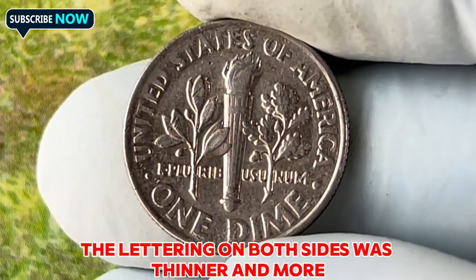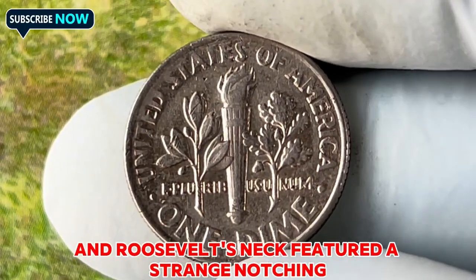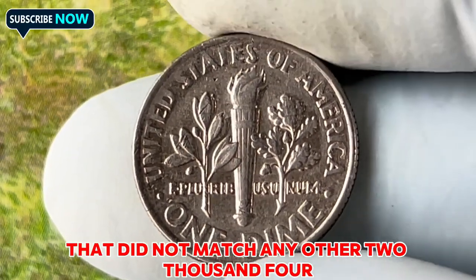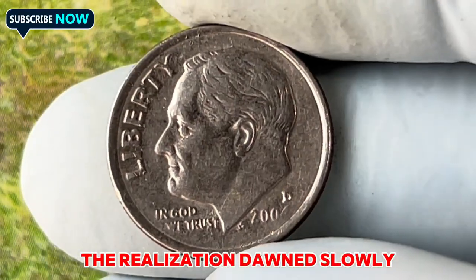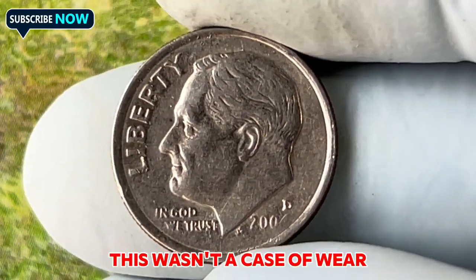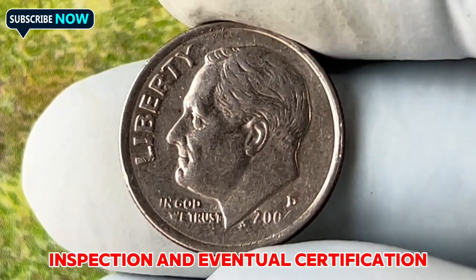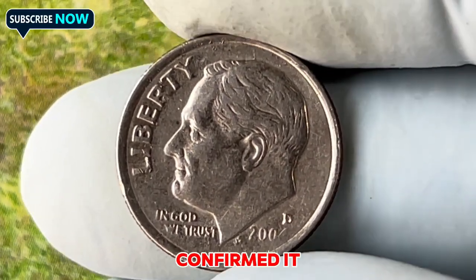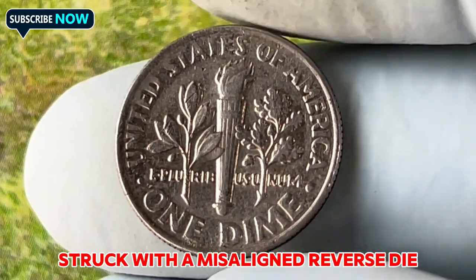The lettering on both sides was thinner and more spaced out, and Roosevelt's neck featured a strange notching near the base that did not match any other 2004 circulation piece. The realization dawned slowly. This wasn't a case of wear. This was a die error. Further inspection and eventual certification confirmed it, a 2004 Roosevelt dime struck with a misaligned reverse die.